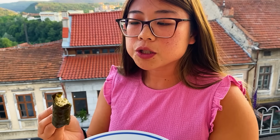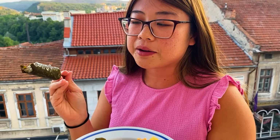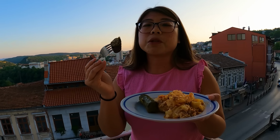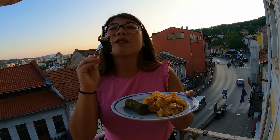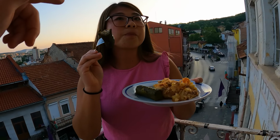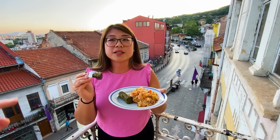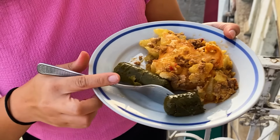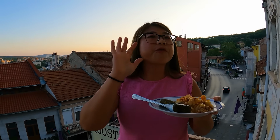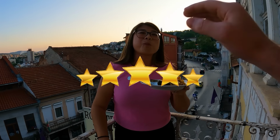Grape leaf stuffed with rice. So we've had this in Turkey before, but the difference is in Turkey, they cook it with tomato sauce. I don't think they have any tomato sauce inside, but I can taste very, very strong dill flavor. Dill and a bit sour. But no tomato. I guess in Bulgarian cuisine, they like to use a lot of dill. Including the sarma. Still good. Very good. I'd say 5 stars. This restaurant is so good.